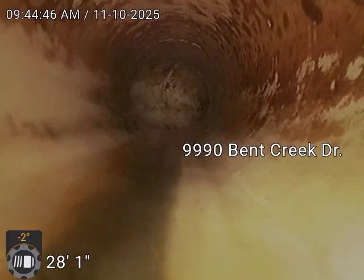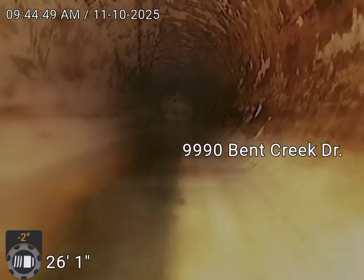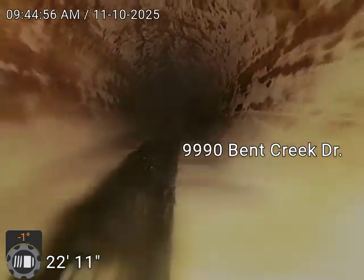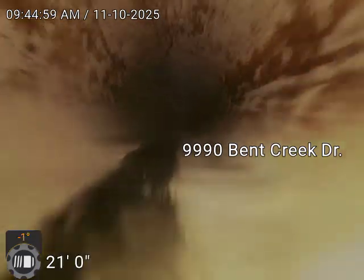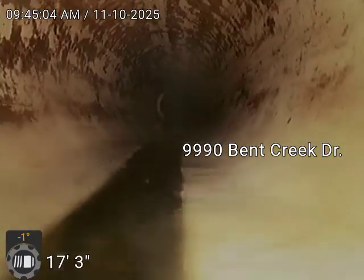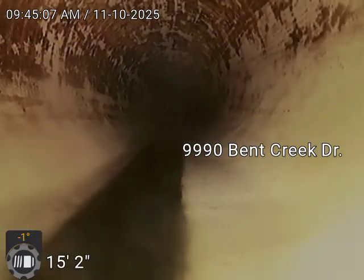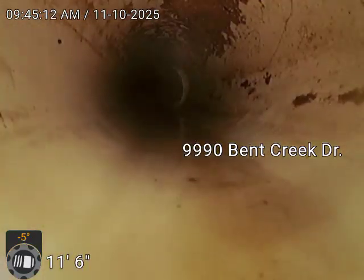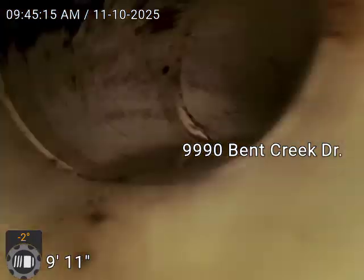cause issues even with brand new lines, especially with the older ones. This is PVC, so most of the time that won't cause an issue, at least not in the line. And that's why people think they can just flush whatever they want, but they do cause issues. It's not in the individual's house, it's actually in the sewer system in general, past where that line is. Here we are coming out.